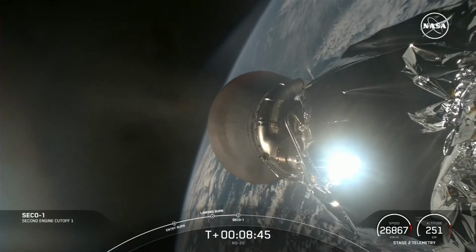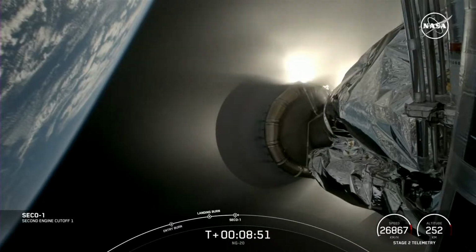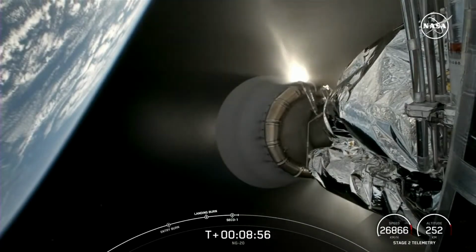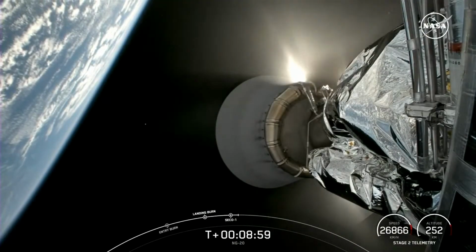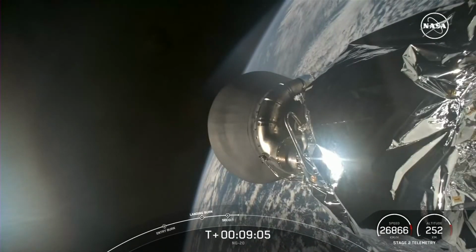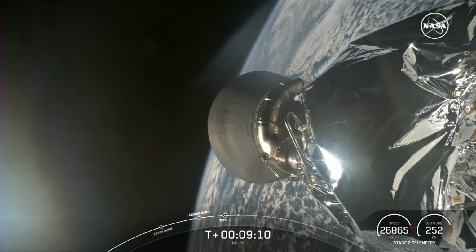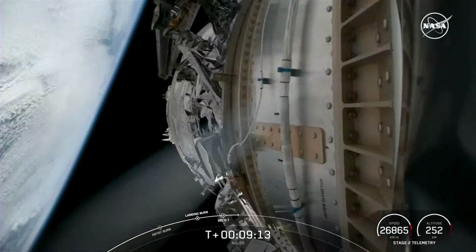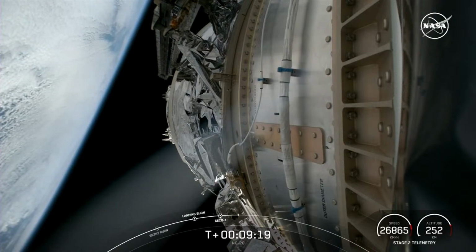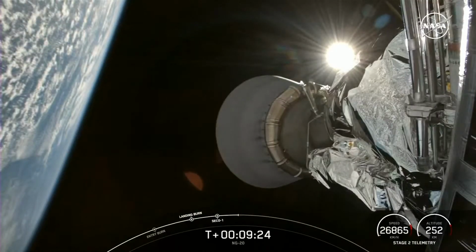Now, next up is SECO for the second stage. That's where we will shut down this MVAC engine. Nominal orbit insertion. And great news, we heard that call out for SECO 1 as well as confirmation of good orbit. At T plus 9 minutes and 15 seconds into the mission, the second stage has one last major task, commanding separation of the Cygnus spacecraft just a few minutes from now.